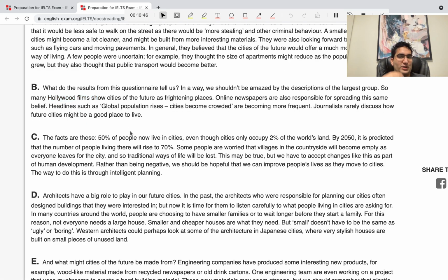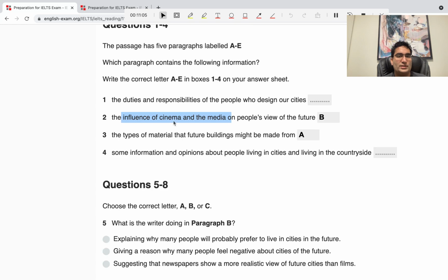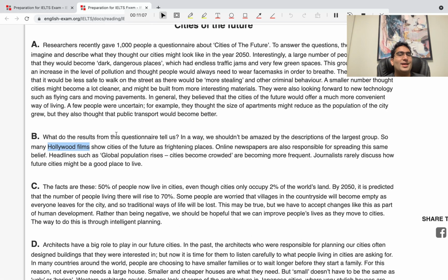Now I know we're competing here, but let me tell you something. The way I'm doing this, you might say this guy's crazy, he's going super fast. I'm doing that on purpose because in the exam you don't have time. So I'm looking for keywords. As you can see, I paused here, I paused here, and this is not the same thing as the question, cinema and media. It's a paraphrasing. In this case, it was the same thing, materials. So I'm looking at keywords or something close to the keywords.